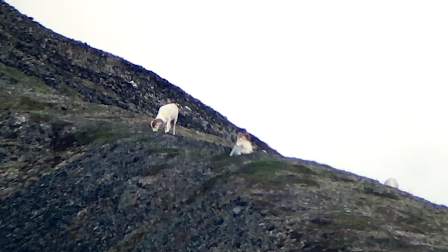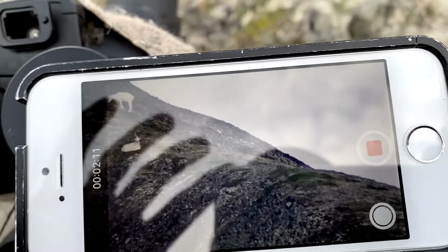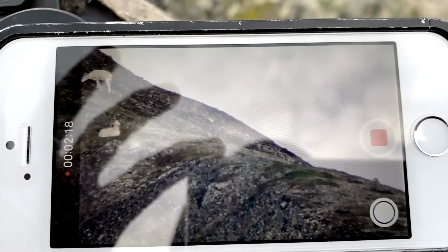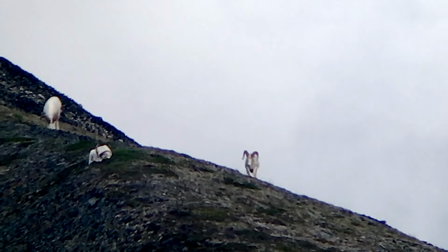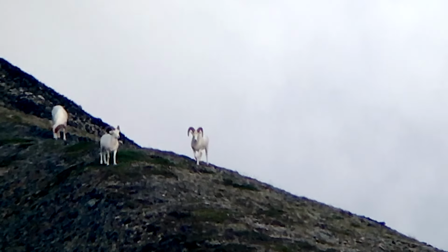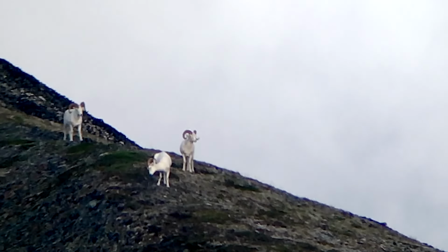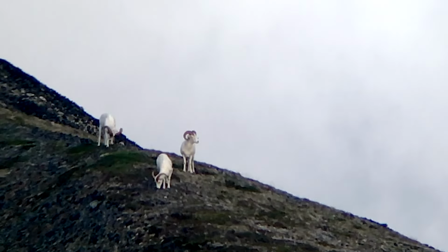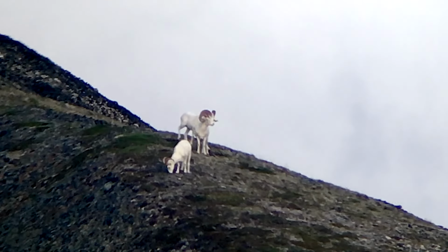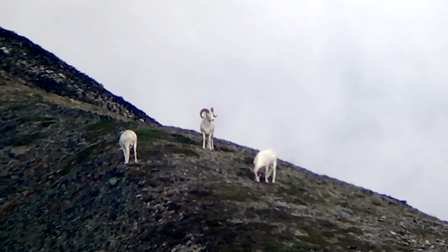Just laying down, but there's a guy on this ridge that wants to give me a good look at him. But he doesn't want to play ball yet. There he goes. That's a little guy there on the right now, right? No, little guy is far left.